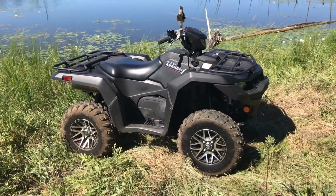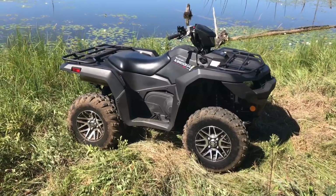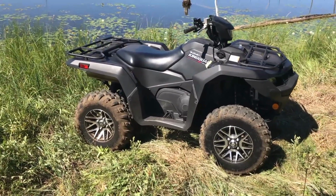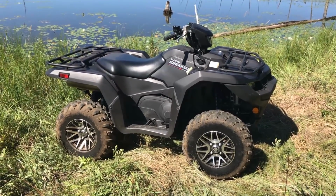Really nice bike. Sorry, really nice ATV. I know everybody's on me about saying bike. It's an ATV or a quad. So it's a really nice ATV. I've spent just a little bit of time on it right now.